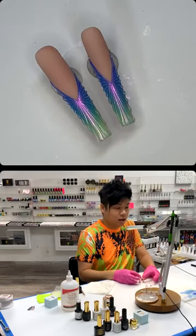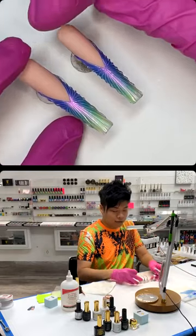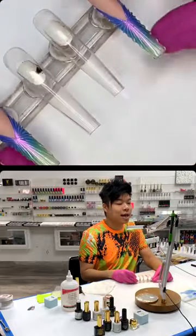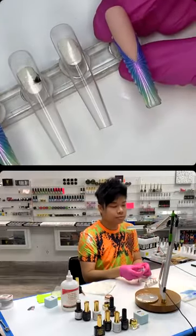And for the crystal, I use 3D jelly for it. All right, now I'm going to add crystal on top of here when I'm done. So these are the first two that are fast money for you, multiple layers, okay?